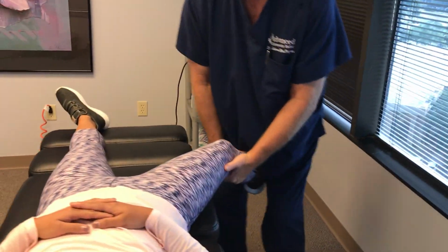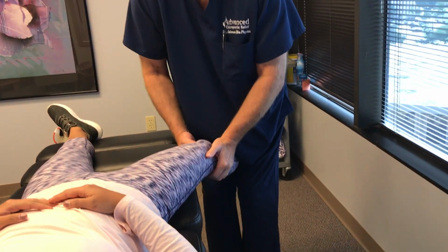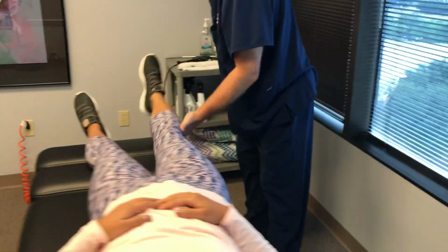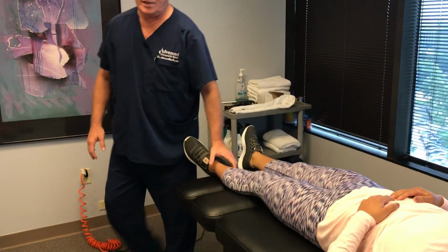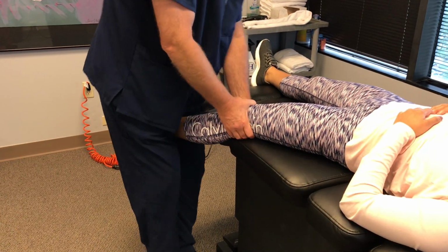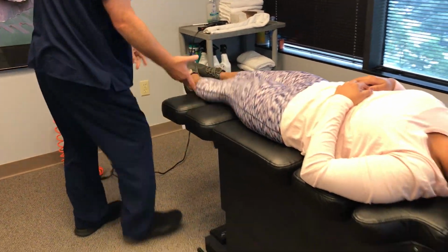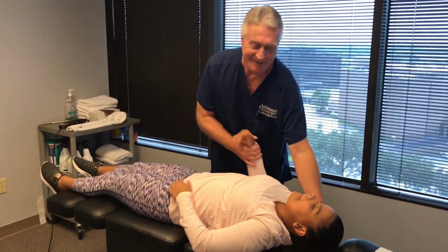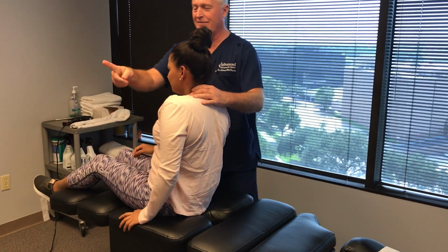There, okay, you can relax your hands right there. Now with this adjustment, I'm specifically adjusting the knee, the hip joint, but you feel decompression down at L5-S1 in the lower back too, don't you? Yes. Yep. That a girl. Good. Feel that one up there too? Yeah. Good. Okay. Let's see you a little taller now. Okay. Let's have you face that way.